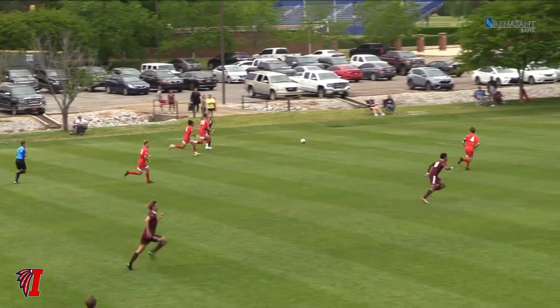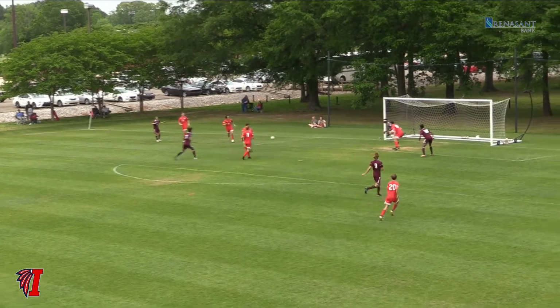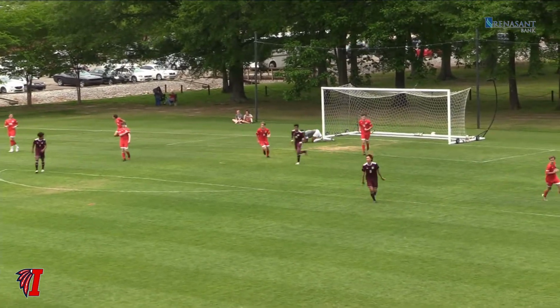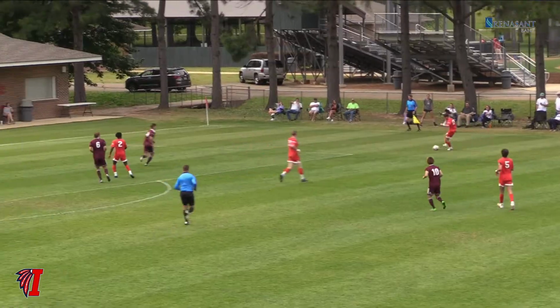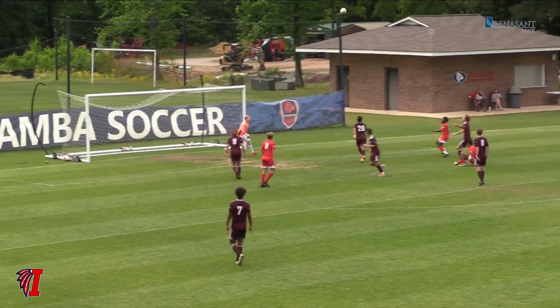Make sure each possession is a good possession early on. Now here come the Eagles. Flying down the pitch on the opposite side, sends it across the middle, and a save. That's a good one. He was moving. Rollins sends it across the middle, ball deflected away.